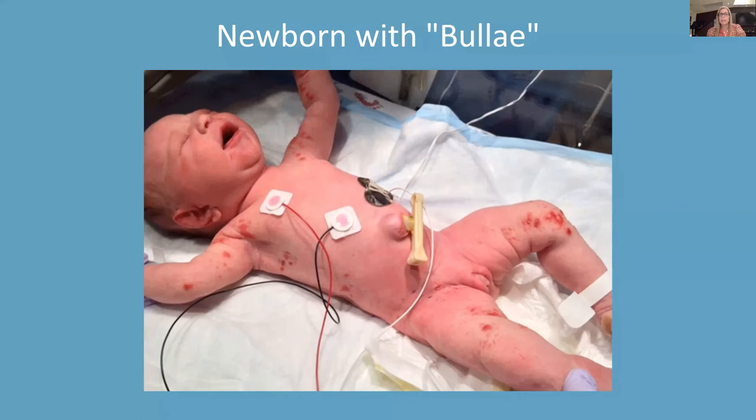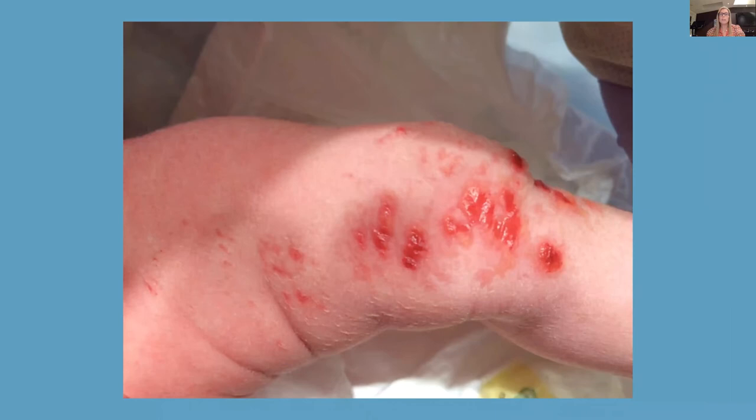This was a newborn that presented with similar looking lesions, bullae, in blaschkoid distribution, but they're a little different. The NICU thought maybe this could have been epidermolysis bullosa. Next. But I want to show an up close. This isn't so much vesicular as it is atrophic. And what we're seeing here is herniation of fat through the dermis and epidermis.